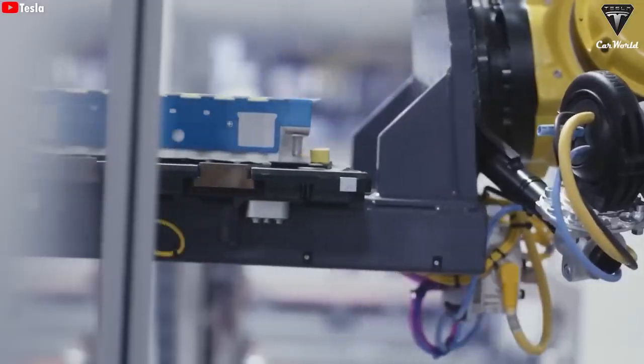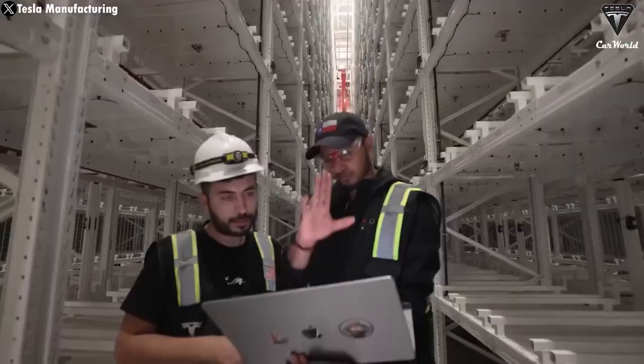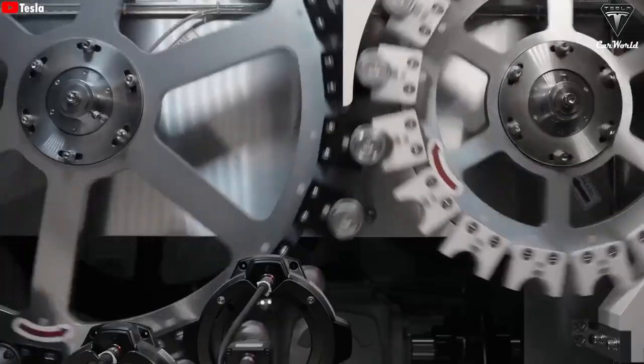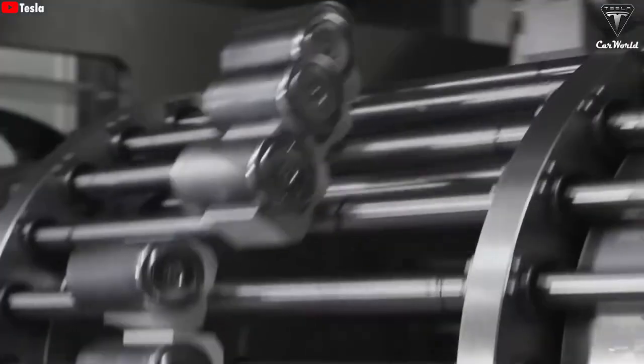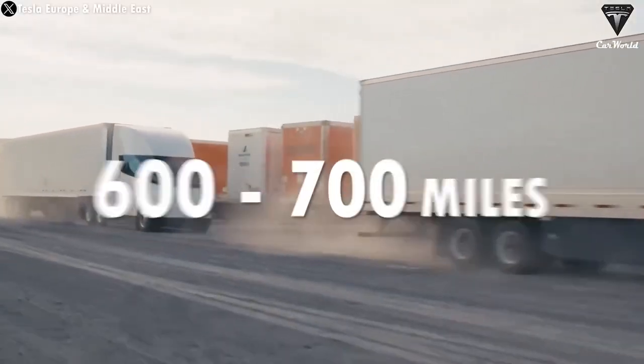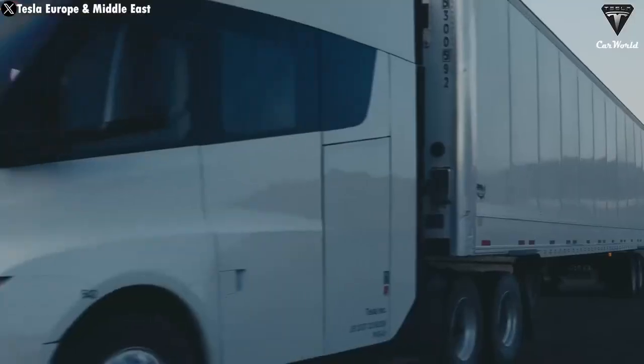Currently, as far as we know, the Semi is still using the 2170 battery, but it is possible that Tesla has developed several prototypes of the Semi that operate with a 4680 battery pack. With Tesla working on the new 4680 battery that offers more energy density, it's conceivable that in the future, the Semi could have a range of up to 600, even 700 miles, debunking arguments about limiting the range of electric trucks.